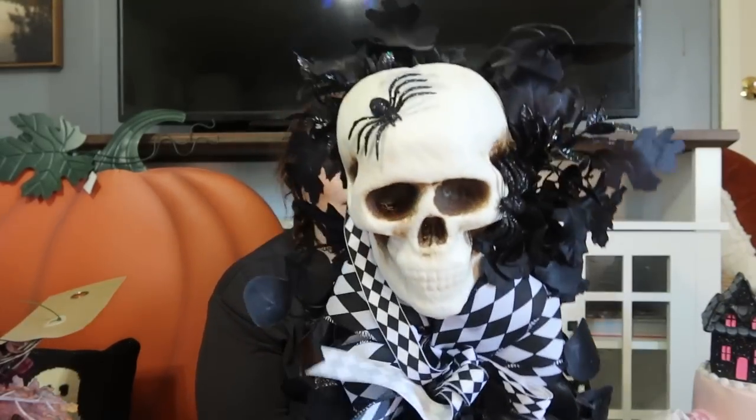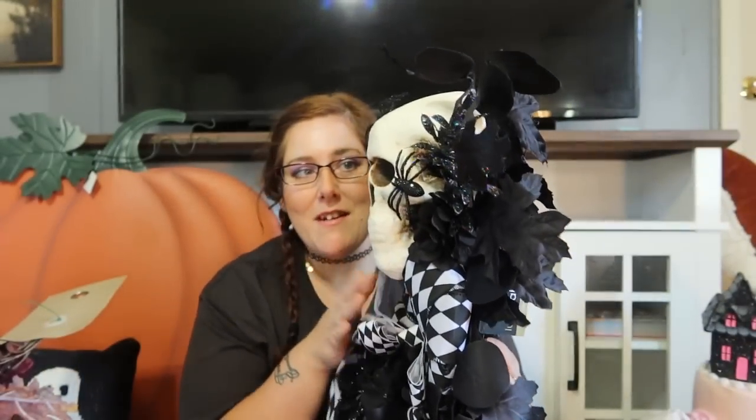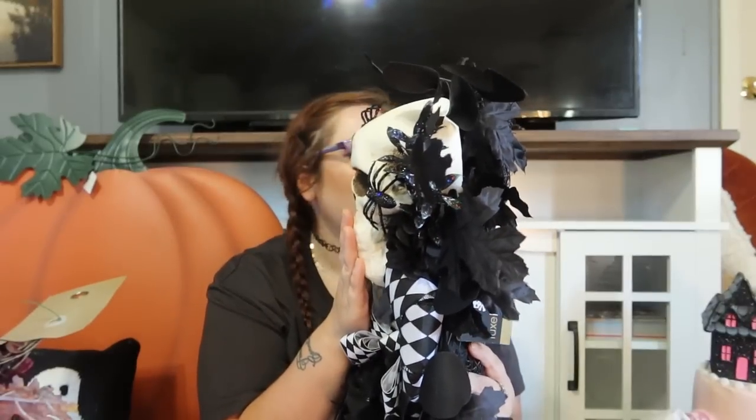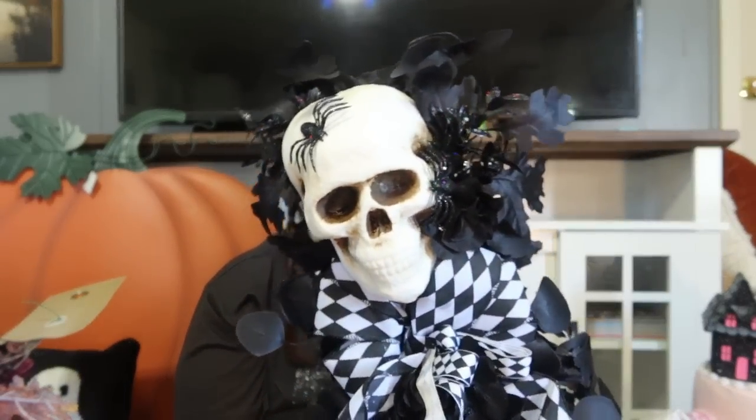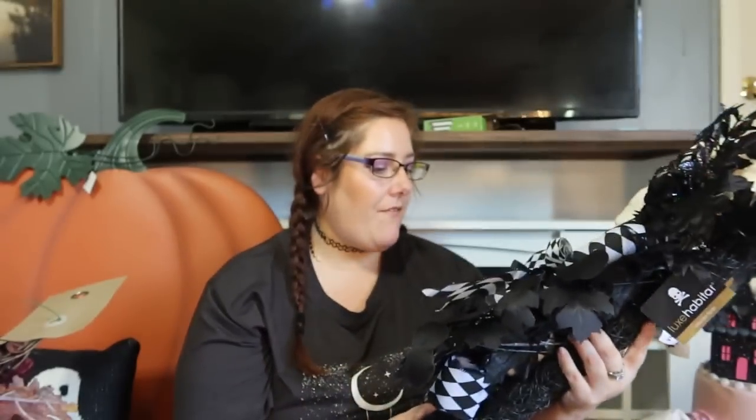Let's see. So here's the other one. I got this wreath, and I'm hoping that it fits on my front door. I can't have too thick of wreaths because I have a storm door in front of my front door. So if this does not fit on the outside of the door, then I'm going to put it on the inside, and it's probably going to be on that wall with the wallpaper next to my fridge. It's just a really skinny wall that nothing is on. So I'll probably put this there if I can't fit it on the door.